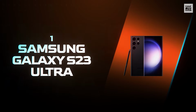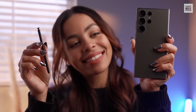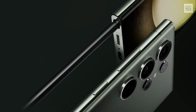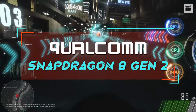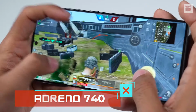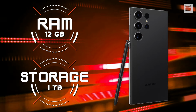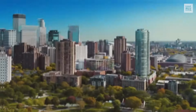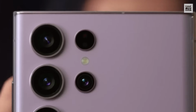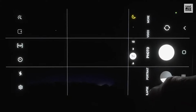Number 1. Samsung Galaxy S23 Ultra. Is this the future or a dream? The Galaxy S23 Ultra is so good that it doesn't seem real. Its processor is a Qualcomm Snapdragon 8 Gen 2 with Android 13 operating system and an Adreno 740 coprocessor. This is more than incredible and absurdly powerful, as it also boasts 12 gigas of RAM and up to 1 terabyte of storage for you to store your whole world. It has 3 rear cameras, the main one being 200 megapixels. Yes, 200 megapixels. Wow, you'll take photos like a pro.